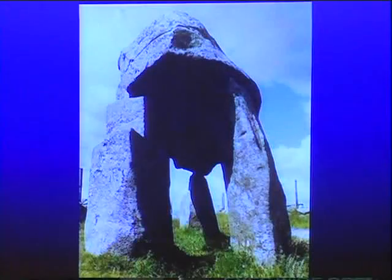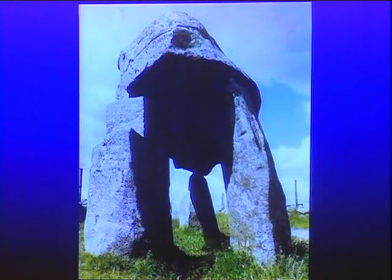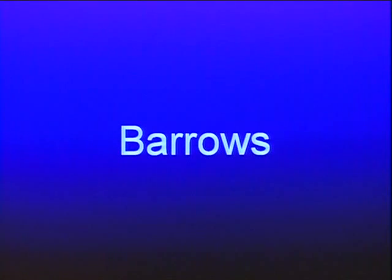No, actually, I did this in a rush, and I don't know where all these locations are, but it's easy to find online. Just look for dolmens, and you'll go to Google Images, Google dolmen, the word dolmen, D-O-L-M-E-N, you'll start finding these things. Barrows is the next thing.